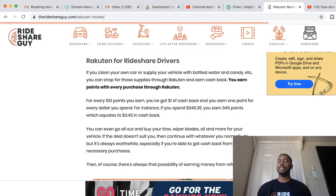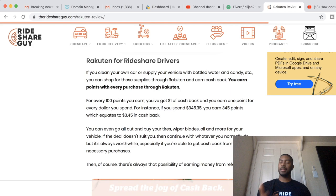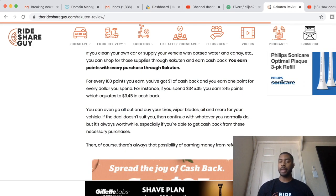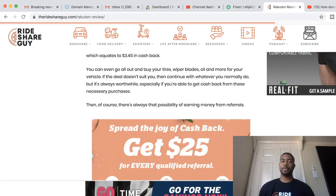So bringing it back home to Rideshare, if you clean your own car or supply your vehicle with bottled water and candy, stuff like that, well, all those things you can shop for using Rakuten and earn cash back. I mean, you're going to spend this money anyway, so you might as well get a little something for it, cash back. For every 100 points that you earn on Rakuten, you earn $1 of cash back, and you earn 1 point for every dollar you spend. So for instance, we're going to use this example. If you spend $345.35, you will earn 345 points, which equates to $3.45 in cash back. If you want to be technical, you could even go out and buy your tires, wiper blades, oil, and various other things for your vehicle.